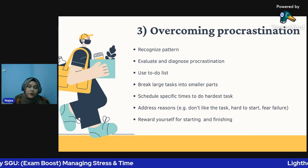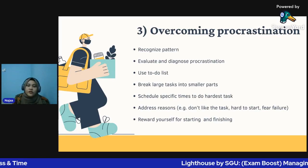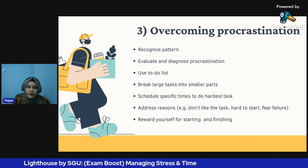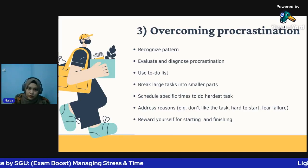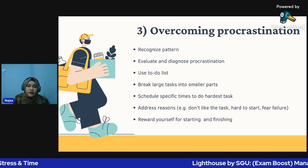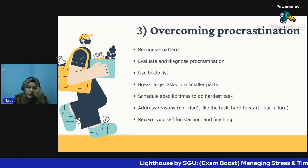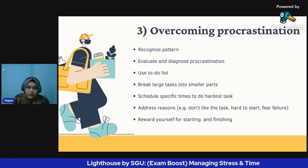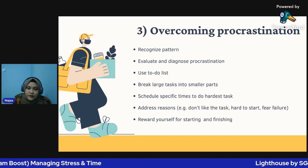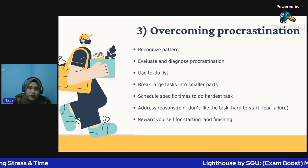Once we jot down and notice when we procrastinate, how often we procrastinate, and why we procrastinate, then we can break the larger task into smaller ones. We also can schedule specific time to do the harder task. For example, there are reasons that we could be struggling. For example, we don't like the task. The task is too hard to start, or we have fear of failure.